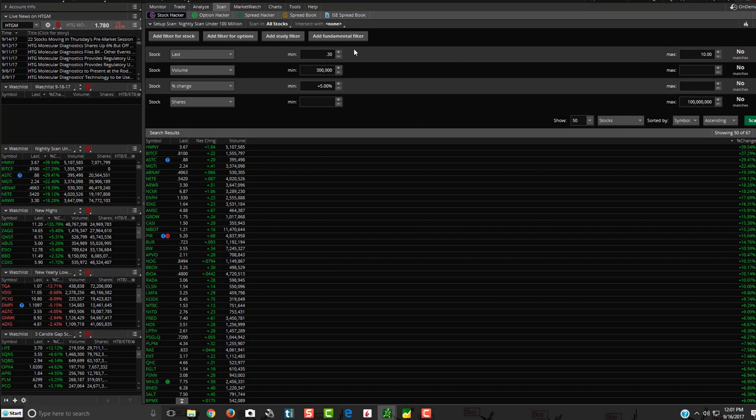Minimum 300,000 in volume, 5 cent gain on the day. I put a minimum this time. Today I did 100 million shares outstanding. That's kind of like the float. Basically, I'm looking for stocks that have held their highs on the day for a potential breakout on the daily the next day, or a potential short, stocks that are overextended to short them on the way down.